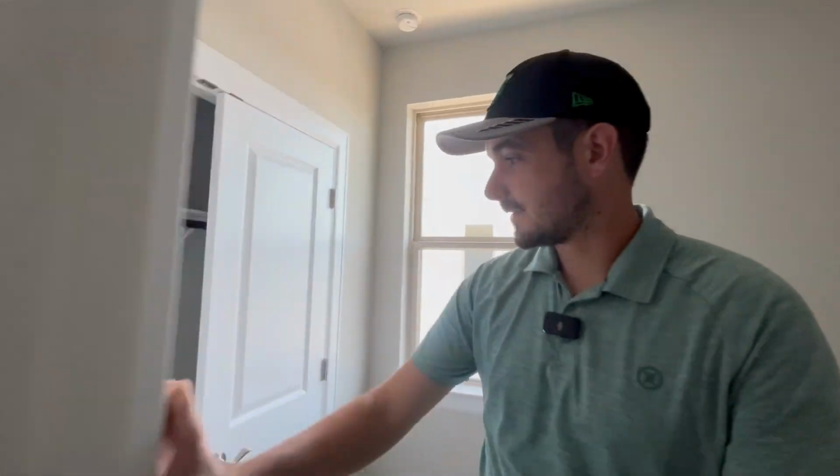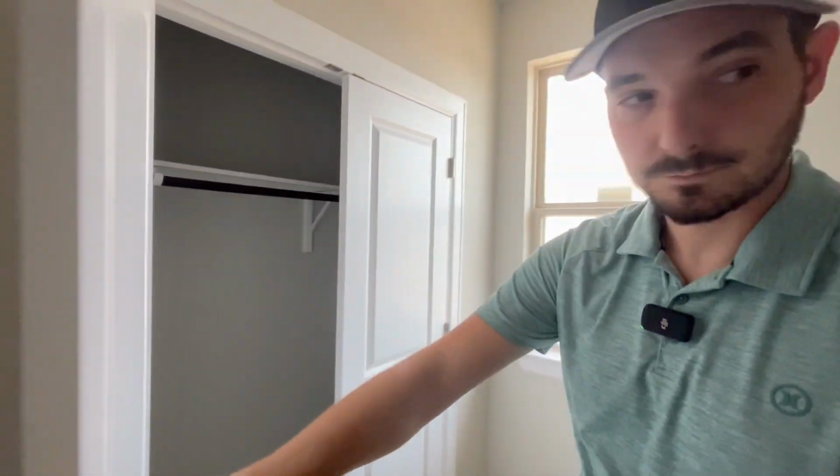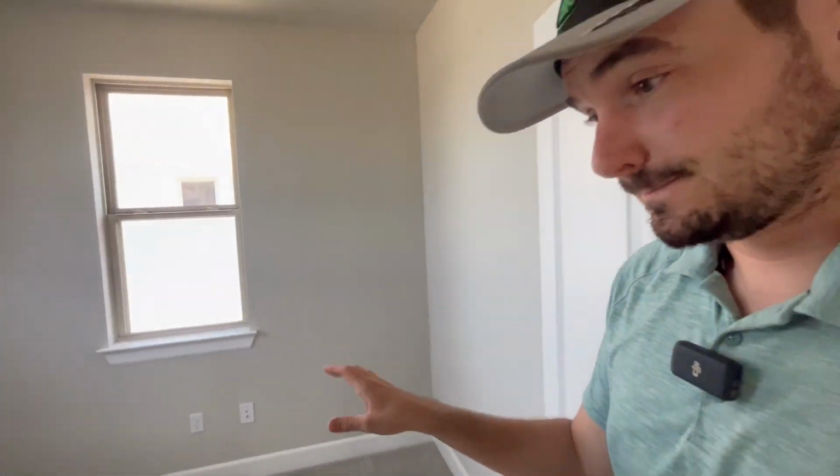Here is the second guest bedroom upstairs. So we have the primary downstairs. This one's more typical, right? Smaller closet space, single window. What they also have though is this little office space.